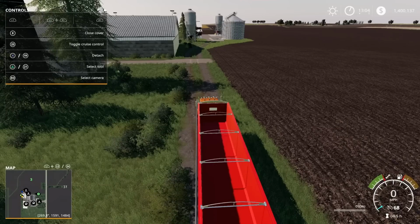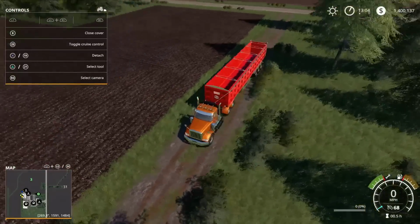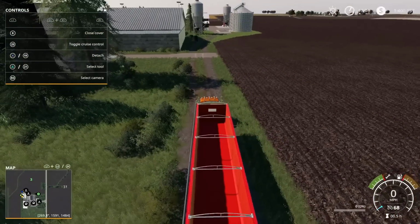So how do I do it? What have I done so far? I've put a few hours in already. As you can see, this track here, I was talking about putting in, hadn't done yet, so I thought while I'm doing all the landscaping and bits I need to do, I've put it back in.